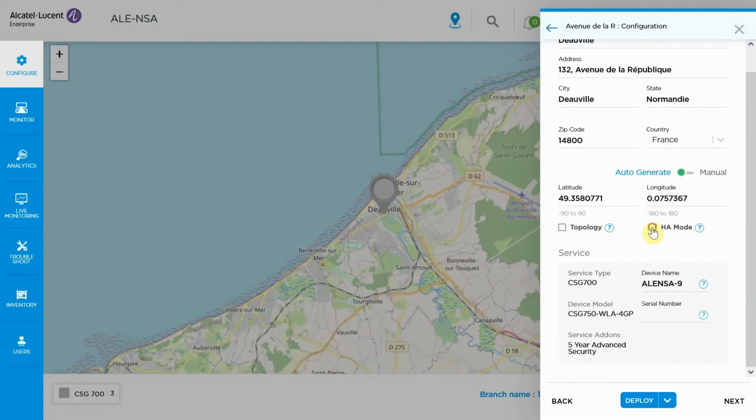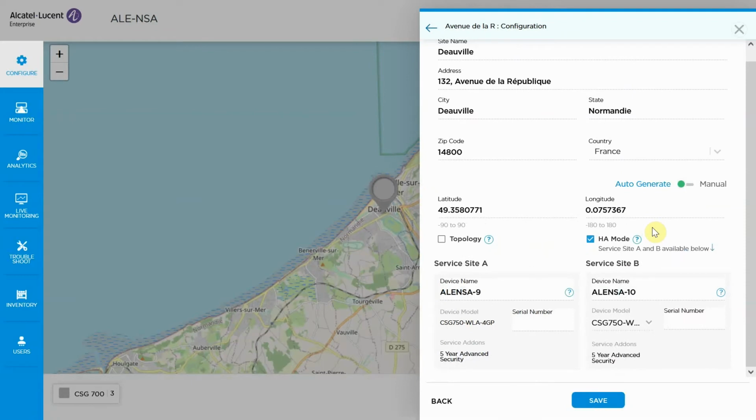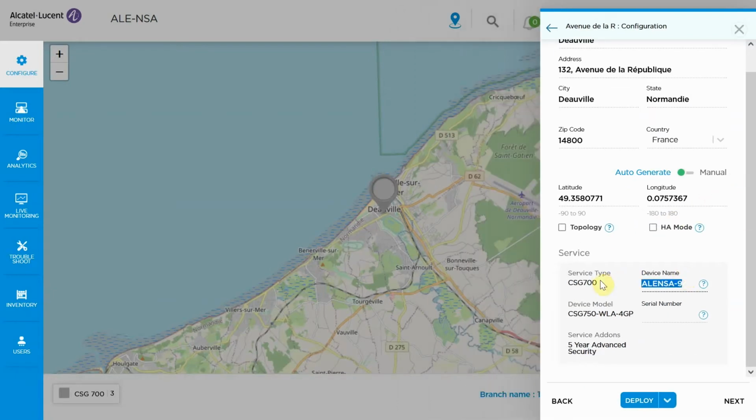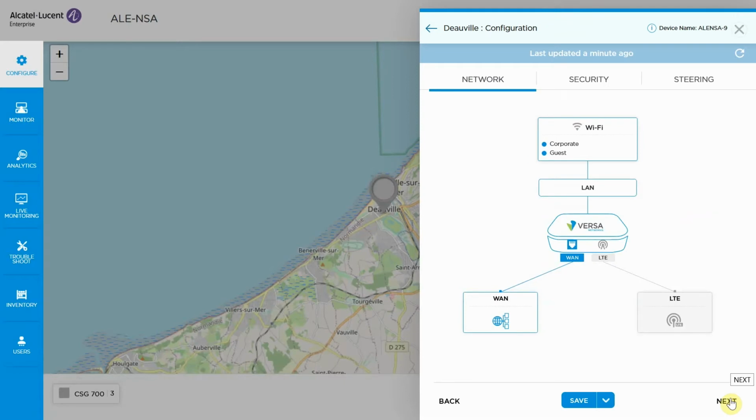I can also deploy 2 appliances at high availability, in which case I need to provide the details of both, but it's not the case for this site, so I will uncheck it. I will set the name again to Deauville and the serial number, because the serial number is how the cloud will identify the appliance when it contacts the cloud, and it will send the correct configuration and policies to it. The serial number for this appliance is VCSG9. So we click on next.